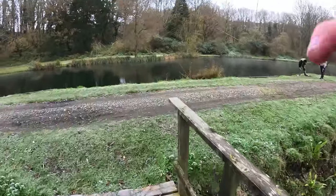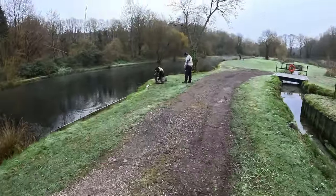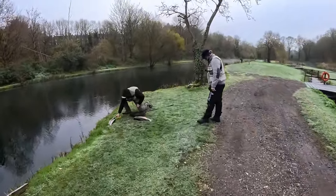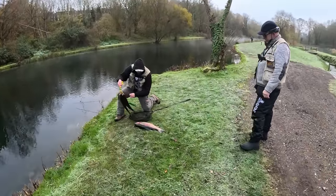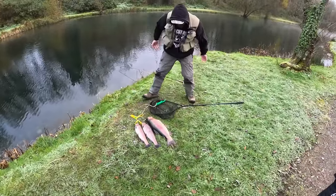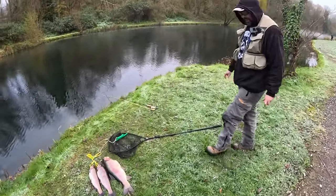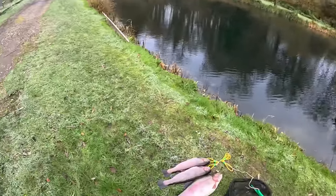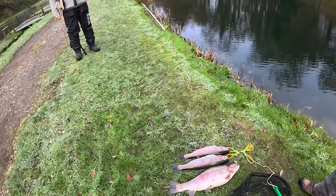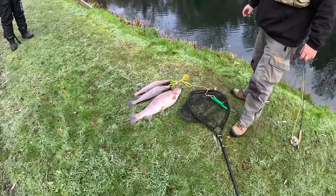Right, just gonna pop over. Rumour has it this is where the big boys hang out. Oh, nice, mate. Comparatively, I mean, these aren't small, but there you go. Nice fish, mate. That's got to be nine, isn't it? Look at it, it's wide. That's wide. It's a chunk, isn't it? Yeah. 8.2. 8.2? I thought I didn't say 9 pounds 14 ounces, Martin.